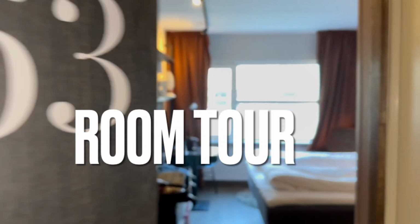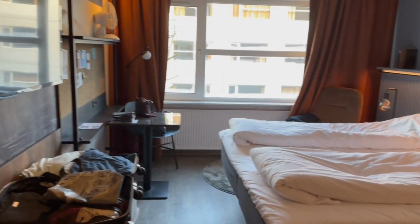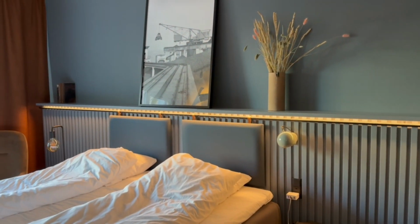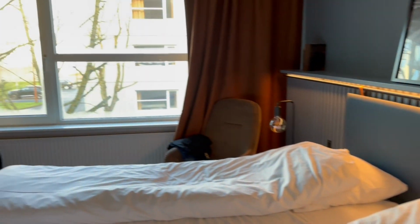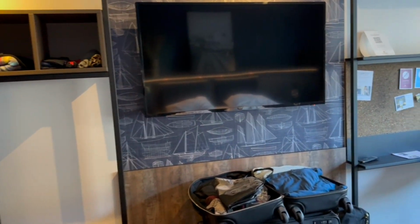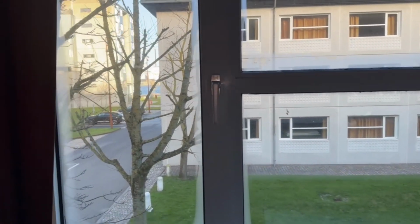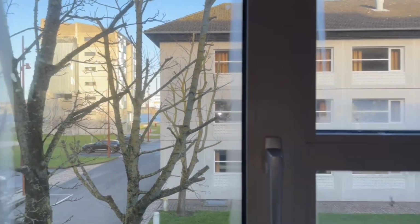Welcome to Pier 5. This is our little hotel room here at Pier 5 Hotel in Aalborg. Yep, it is small. Well, it's not huge anyway, but it's functional for what we need. Here's the outside. You can see we're next to the water there.